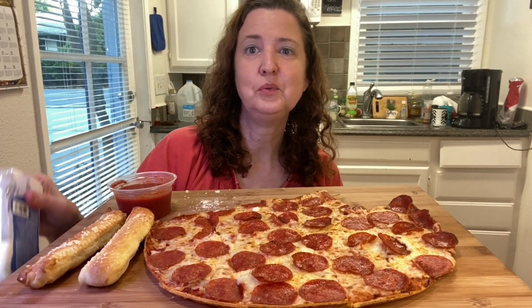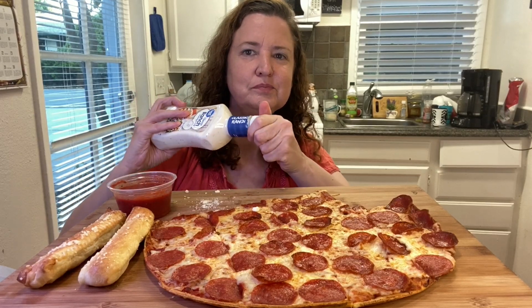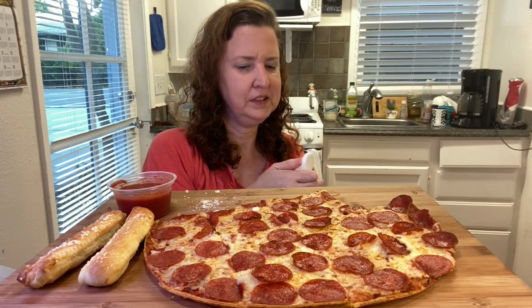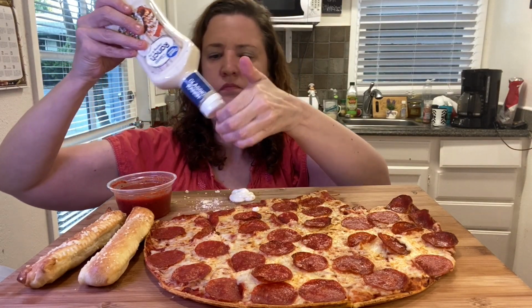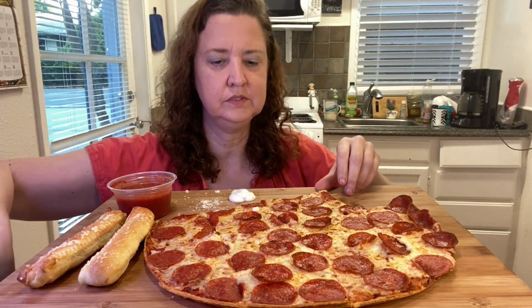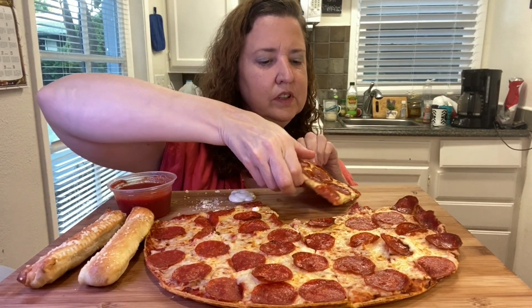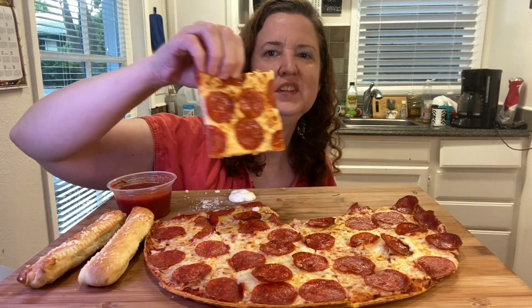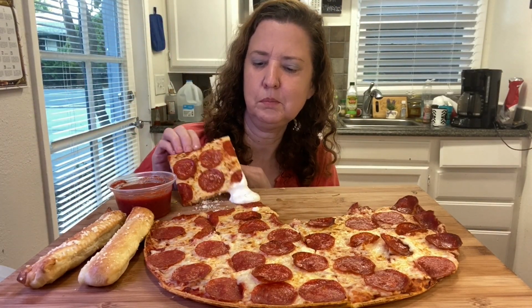A lot of people like ranch dressing, so this is for my ranch lovers. We're gonna add some ranch to the pizza. Kind of getting full, but God, this pizza is so good. So, you know, it comes in squares. If it gets thin and you're like, oh my God, it comes in squares, well, that's how it happens.